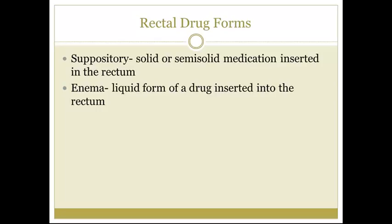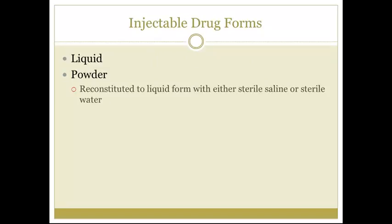Rectal drug forms. So we have suppositories, which are solid or semi-solid medications inserted into the rectum. Enemas are liquid form of the drug inserted into the rectum. So you will want to know the difference between these two. They are often given to patients who are NPO for surgery and should never be swallowed. Many times laxatives are given to elderly either by suppository or enema. That's another example. And antiemetics, if patients are throwing up excessively, sometimes we will give them a suppository or an enema of a certain medication to help suppress those symptoms.